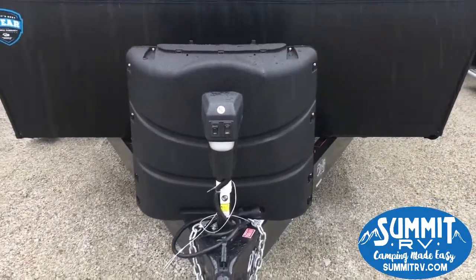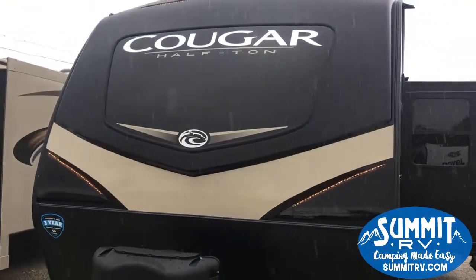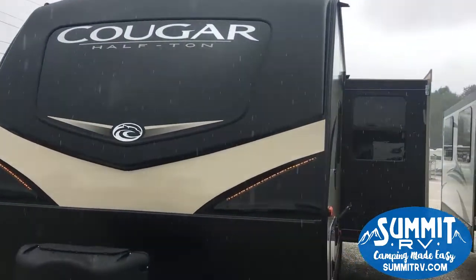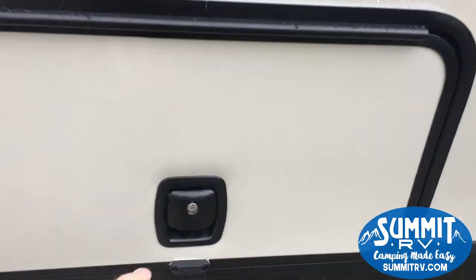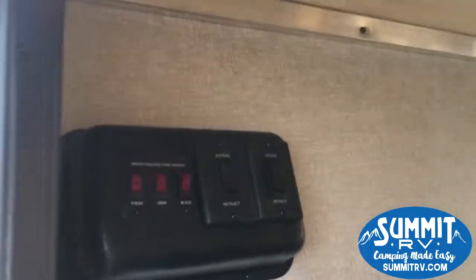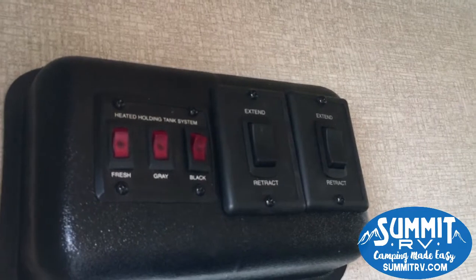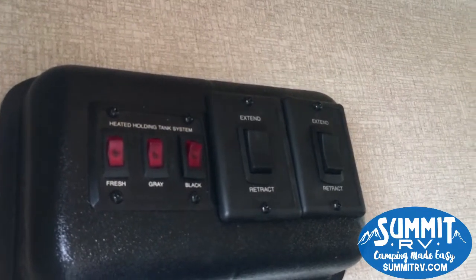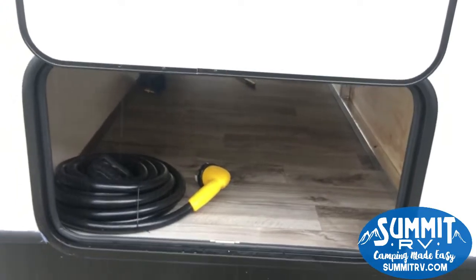Up here you got a power tongue jack with two 30-pound tanks. And look at that front cap, big windshield up front with LED lights. Over on the other storage side we have some controls for your electric jacks. This does have your electric jacks on it. And then something cool about the Cougar travel trailer, you got heated holding tanks. You just don't see that much on trailers nowadays, but this is going to have heaters on your holding tanks just to keep them a little bit warmer, keep them from freezing up in the cold.